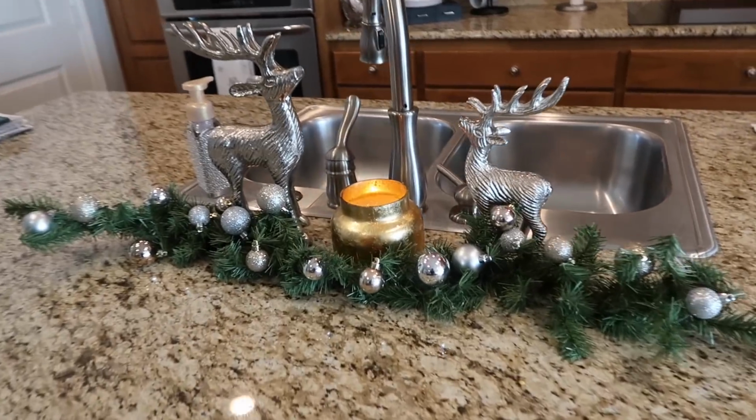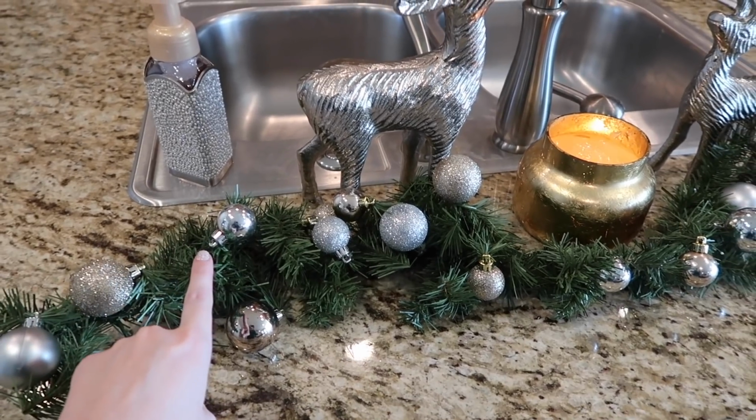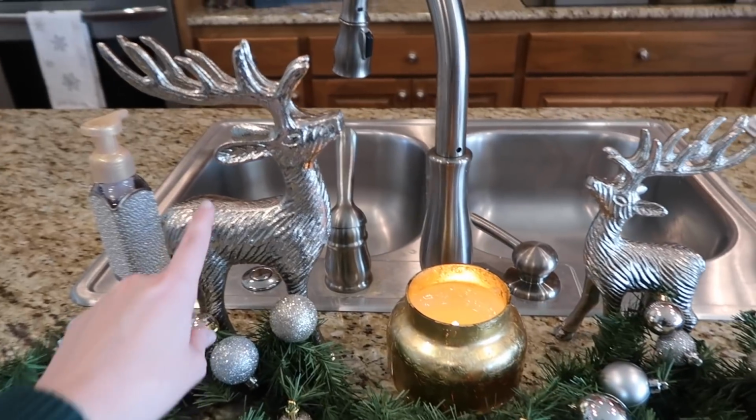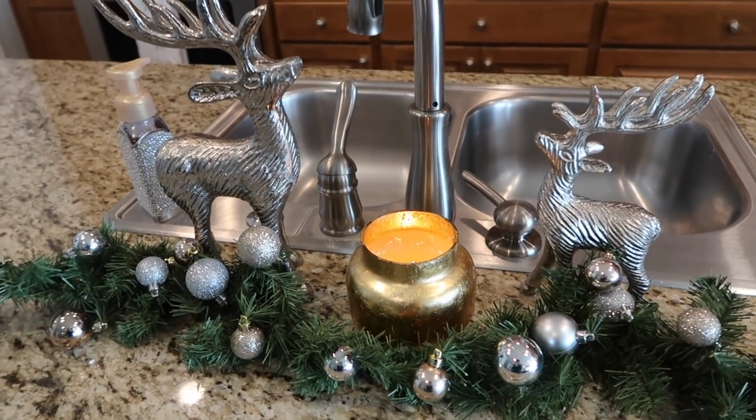So this is my little setup for the island. I actually created this last year. I went and bought the plain garland at Walmart and also the little ornaments at Walmart and stuck them on there. And then these reindeers are from Target from last year. They have some really similar this year though, so I'm gonna link those.